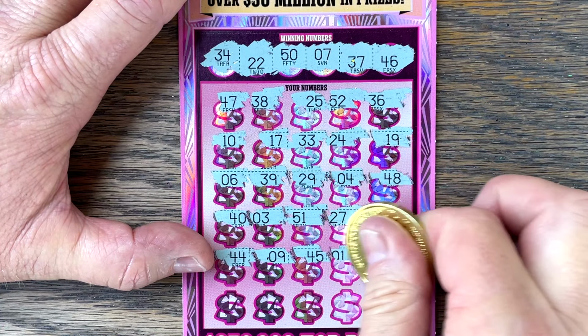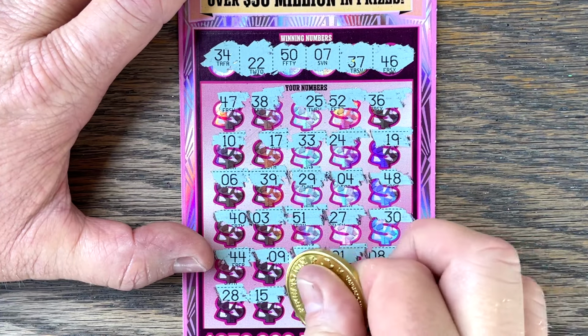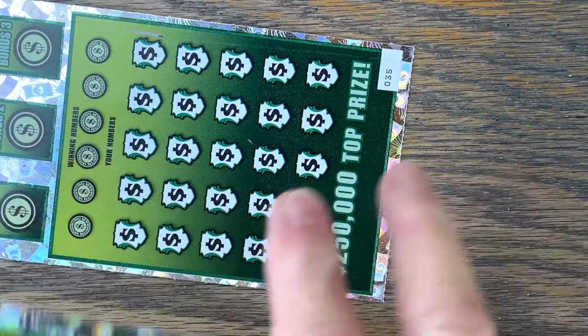Come on, pink diamonds. Play nice. Last row, we can do it. 28, 15. Let's get it on this last row. 53, 43. We can do it. And no. Well, let's see if we can find some money on 35, 36.